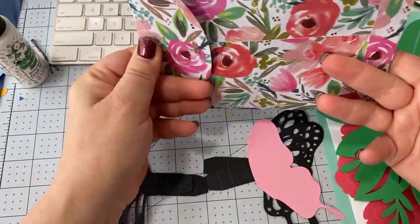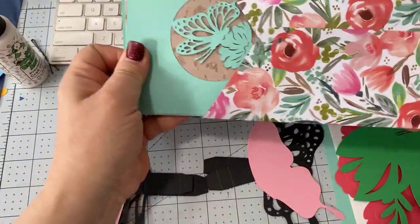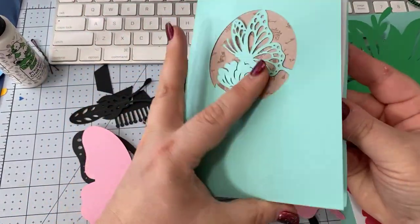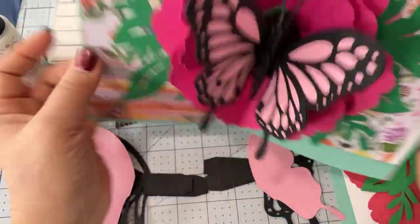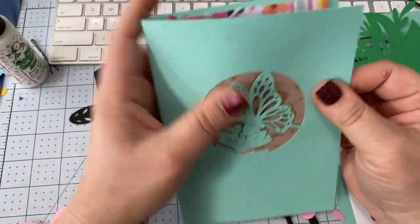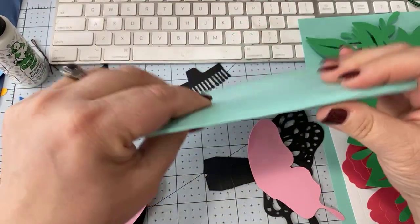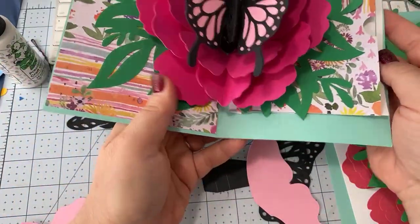It's definitely going to require extra postage when I send this to my auntie. And so it opens up and there it is. It's a little off base because there's actually two score lines to accommodate the thickness here. So when you're folding it, you might have to fold it at both of those places so that it accommodates the thickness.